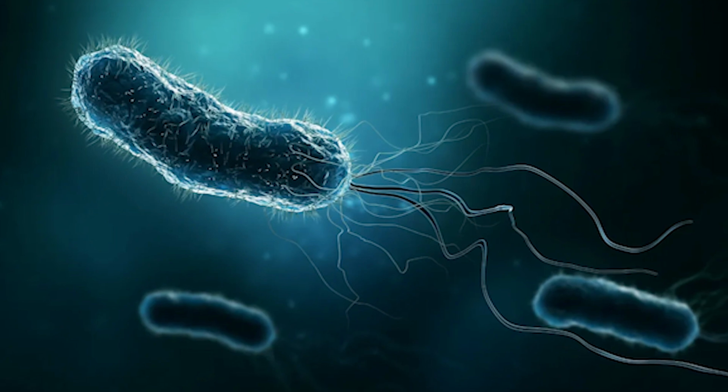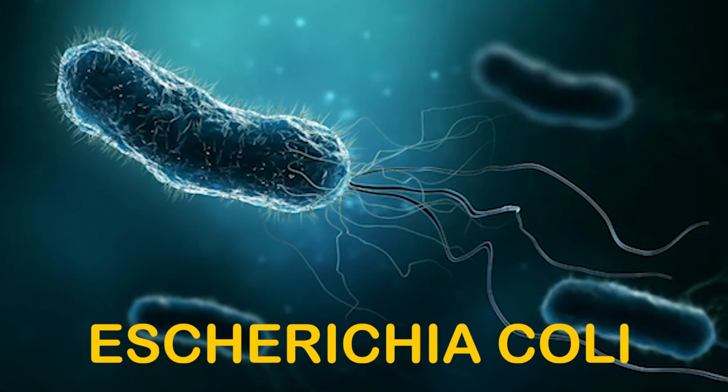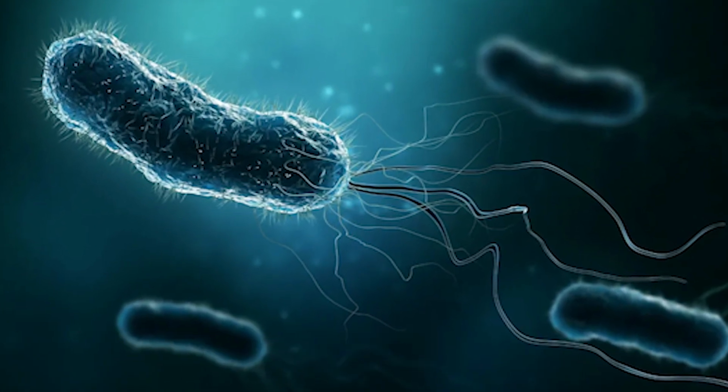The most common cause of infection is Escherichia coli, though other bacteria or fungi may sometimes be the cause. Risk factors include female anatomy, sexual intercourse, diabetes, obesity, and family history. Although sexual intercourse is a risk factor, UTIs are not classified as sexually transmitted infections.